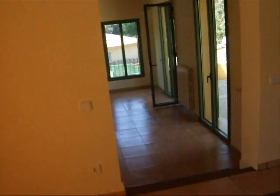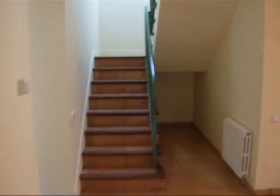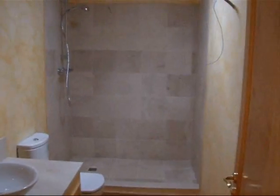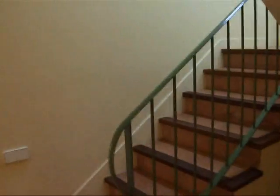And here is, or could be, the office or a downstairs spare bedroom. It's got nothing in it at the moment. And then coming through the hallway. On the right hand side here, we've got the downstairs bathroom, which is beautifully fitted with a nice shower unit. And then the utility room. Then we've got a downstairs bedroom with cupboards.